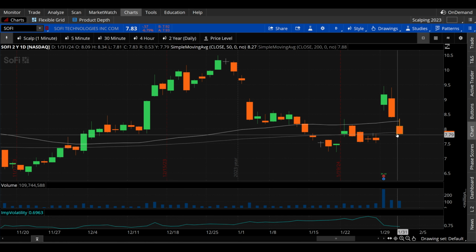That gray line is the 200-day moving average, by the way. I may have misspoken and said 50. That's the 200. Priority number one as a bull: hold the 200-day moving average, making our way up through 8, up toward 50. The 50-day moving average, right, is what I meant.